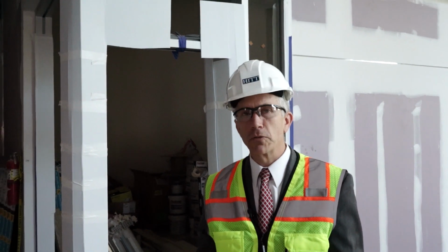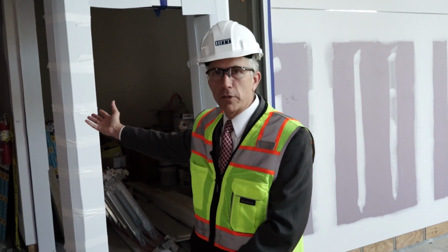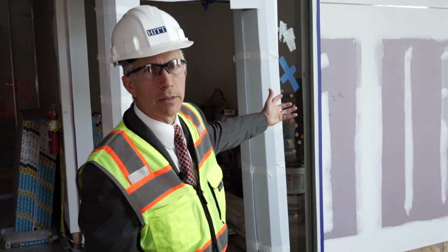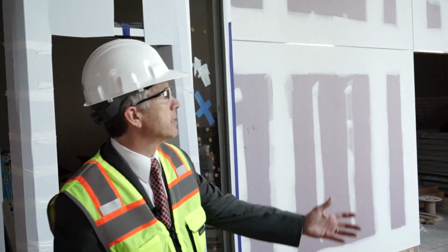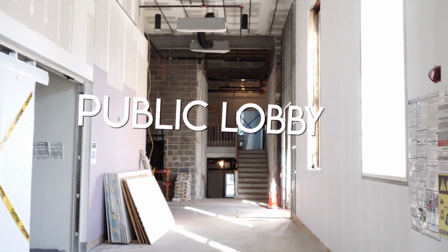Okay, so here we are again, just finishing up our tour, ending up at the central lobby of City Hall. And this will be the spot where you can walk in straight for court or for City Council. This is our main council work session room here, where all of our boards and commissions will also have their regular meetings. And then of course this nice lobby that will be welcoming for the public.